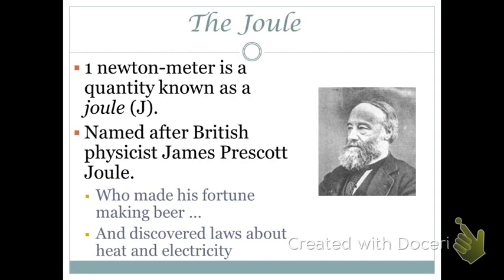So because of his contributions to what we know now, they named this unit the Joule.